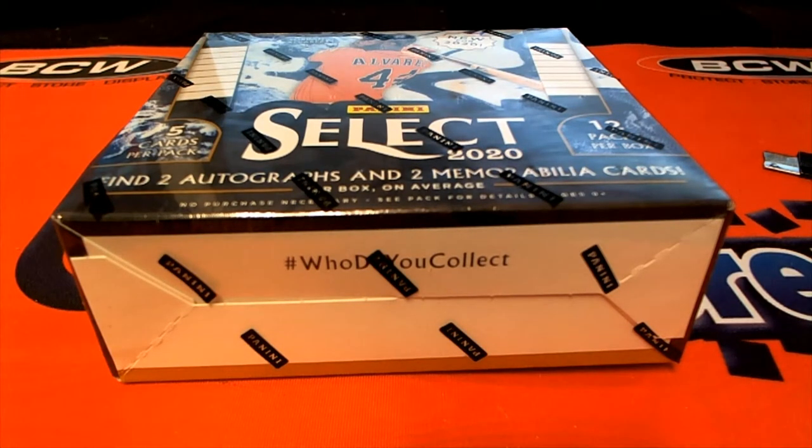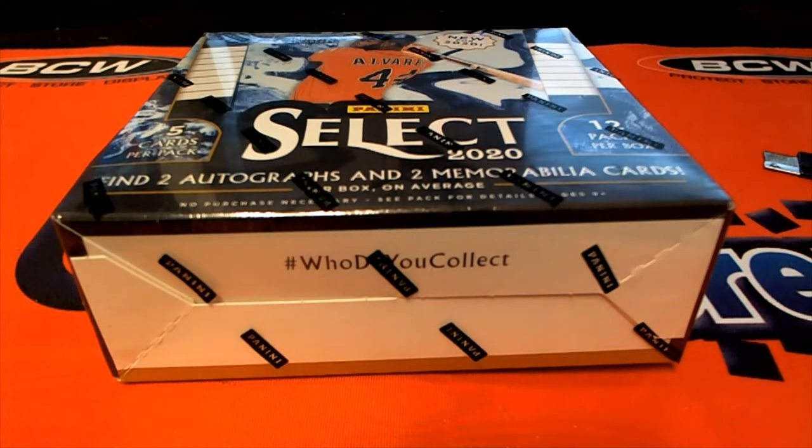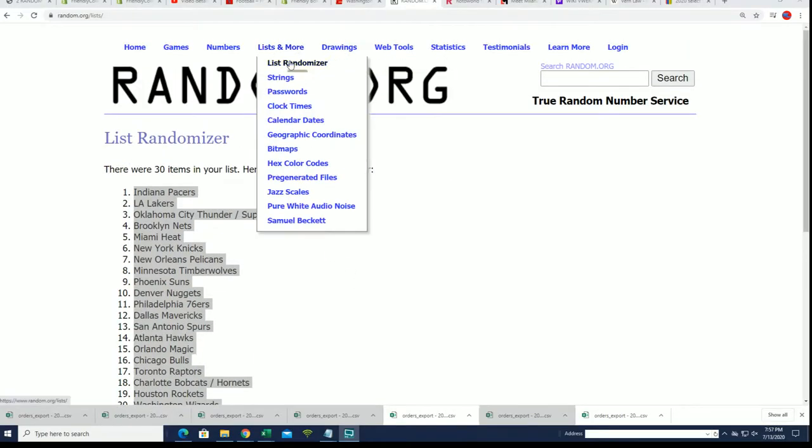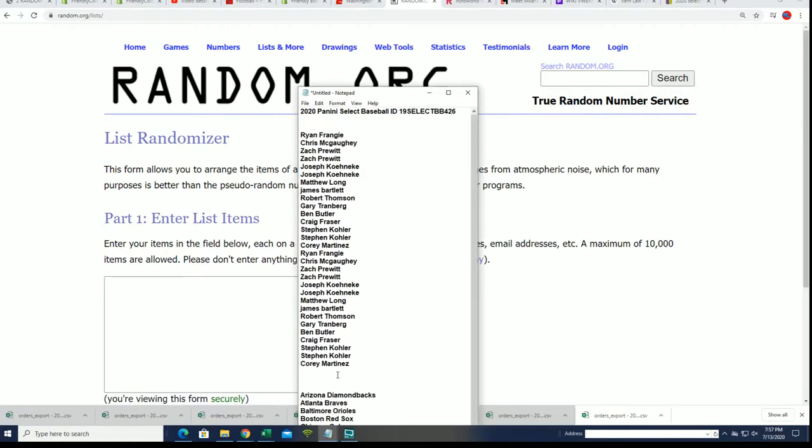So see who's going to get what team in select. Good luck, everyone. So we start up the randomizer. Boom, boom, boom, boom, boom, boom, boom, boom. Start up the random and find that out. We know the Royals and the Yankees are exceptionally good teams. We know the Dodgers. Lots more good teams to own in here, too. There's good teams all over the place in select. So here we go.